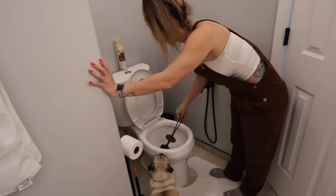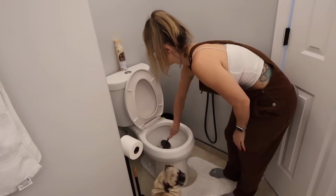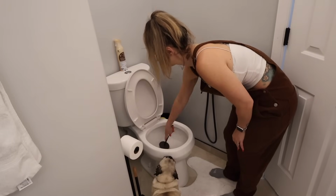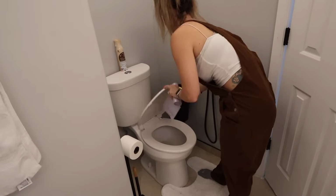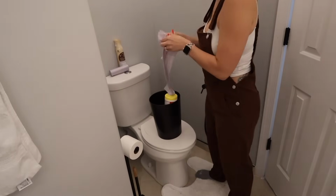He comes and lays right on his blanket. I'm like, that is so funny. He loves the smell of bleach too. So it's not just me. My dog loves the smell too. I just thought it was so funny.